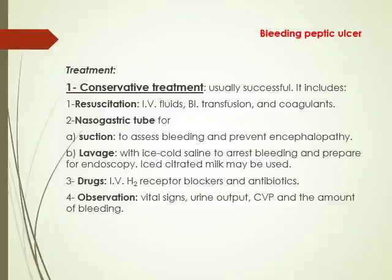Observation. This patient is a critical patient, so he needs close monitoring of vital signs, urine output, central venous pressure, and the amount of bleeding. If the patient deteriorates at any time, you will need a further step. If the patient's pressure suddenly drops, his CVP drops, there is no urine output or a very low amount, or a severe amount of bleeding, then this patient is not responding to conservative treatment and you must think of the other line.